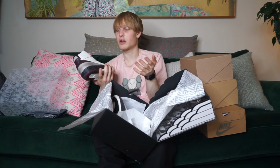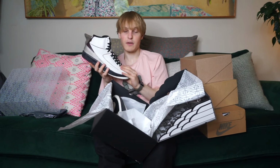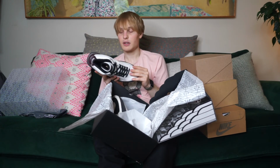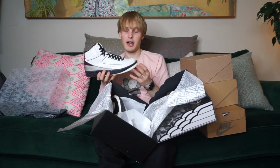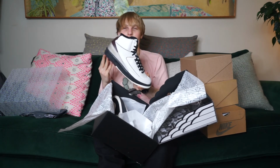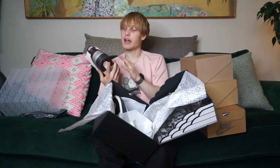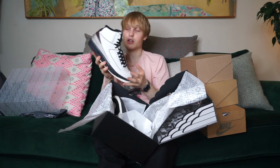Not really sure about this long term. It could be a really good hold with the limited nature of the shoe, or it could be a flop, just flop like the Union 2s. Nevertheless, I'm happy to get this pair in, and we have managed to hit every Maniére except the Jordan 3s, which is a bummer, but nevertheless, that is the Air Jordan 2 Maniére. Quick 100, 150 on top.